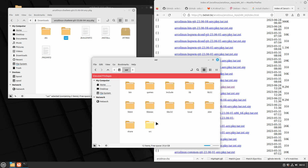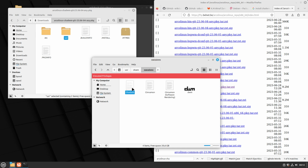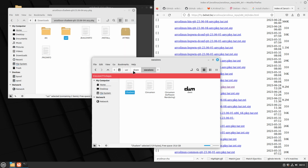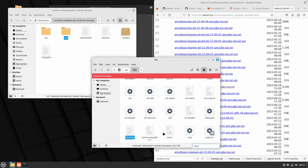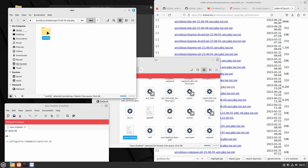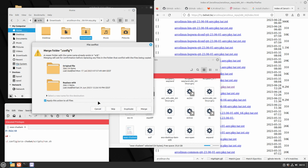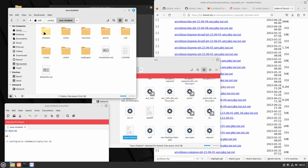So that's that. In usr share xsessions I have chdwm. usr bin. What is start? Nope. Exec chdwm. And that goes there. So the config, Control C, that's going to go, Control V here. Merge. What's that? Oh yeah, replace. Replace. Okay, so we have now the Arco thdwn.